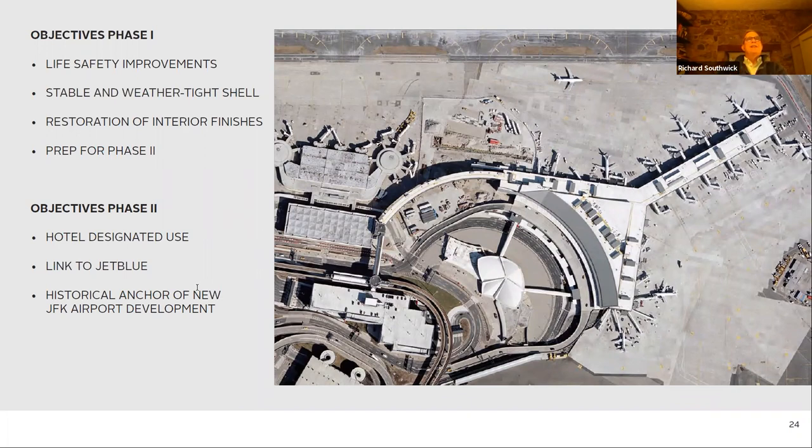So we looked at a phase one restoration, which included a number of life safety improvements. We wanted to make sure that the building was watertight and secure, and wouldn't degrade. We did a lot of the interior restoration, which is very expensive, and all that prepped it for the phase two development. It deferred the costs of the restoration. Those were borne by the Port Authority, so the developer later on would not need to.